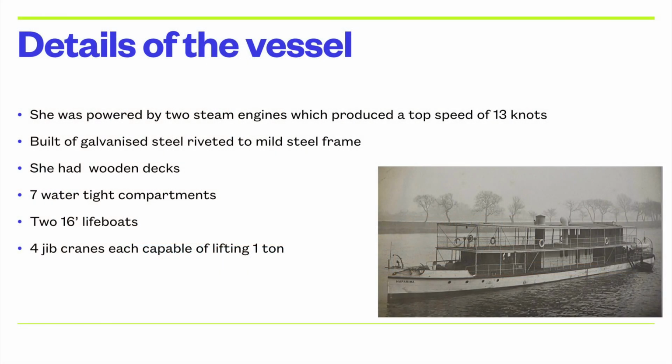Her 2 engines produced a top speed of 13 knots. She was built of galvanized steel sheeting, which was riveted onto mild steel frames. She had a wooden deck. The type of wood was not defined. She had 7 watertight compartments, carried 2 lifeboats, and had 4 cranes, each capable of lifting 1 ton.